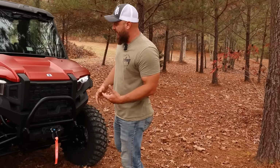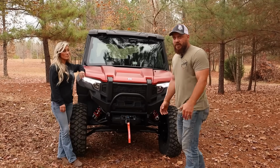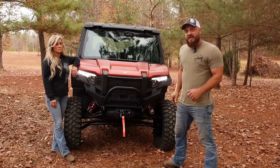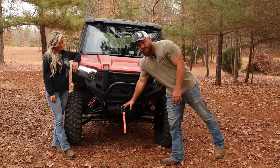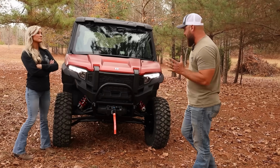I really like this front end. I think it's a really good look. The lights are real sexy. We drove around last night down the road and stuff, and we could see really good. And if you get the North Star version, it does come with the half bumper. It's got stuff you can add to it, but it all comes with this Polaris winch. And it's a pretty big winch, so it'll pull the weight of this thing relatively easy.